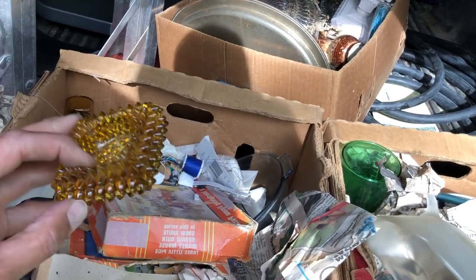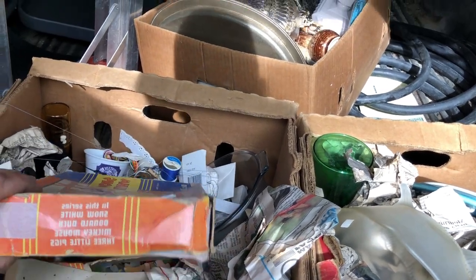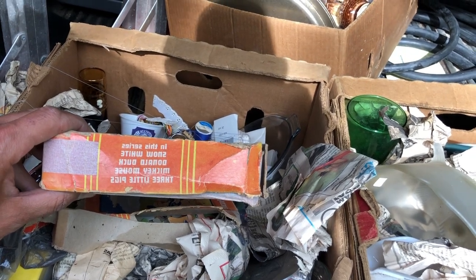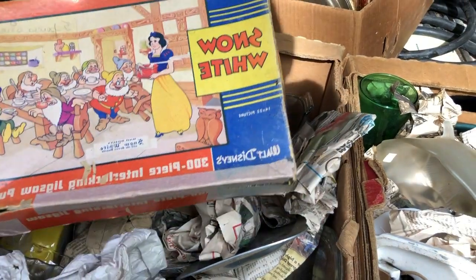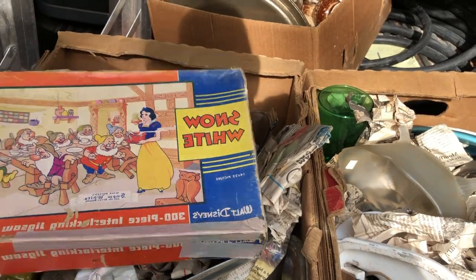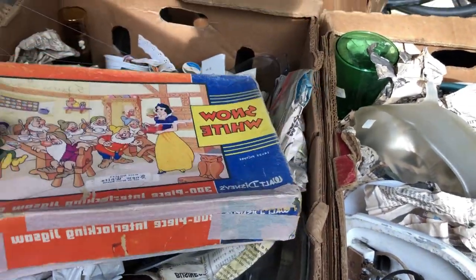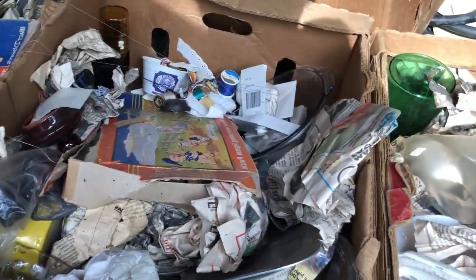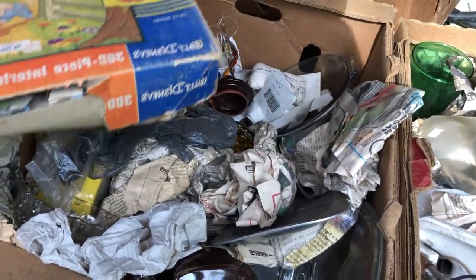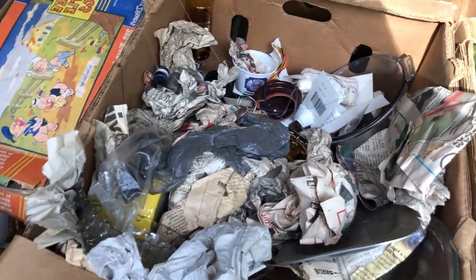Looks like a candle holder. What do we have here? In this series, Snow White, Donald Duck, Mickey Mouse, and Three Little Pigs. Wow, 300-piece jigsaw puzzle. So, if it's 300 pieces, I'm guessing there's about 298 pieces in there. Oh, here's another series. That's the Three Little Pigs one. Might be, have to try to put that together.